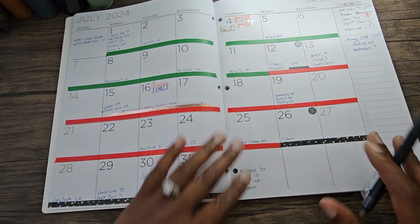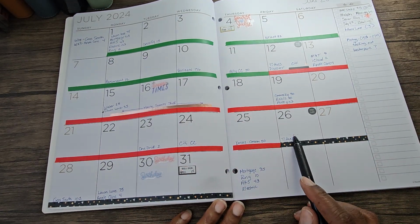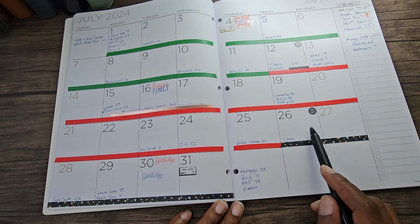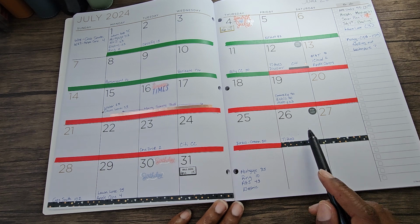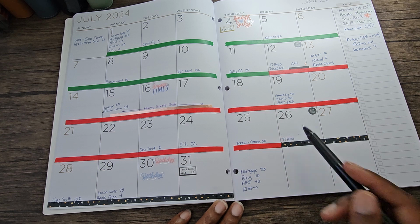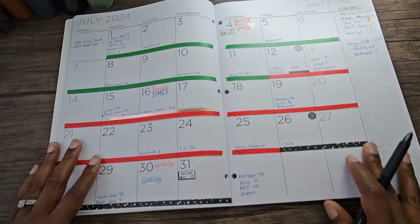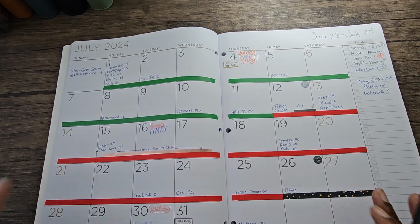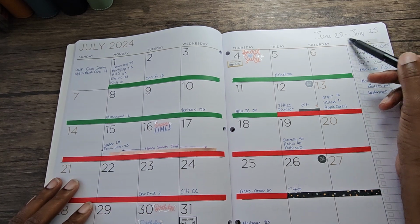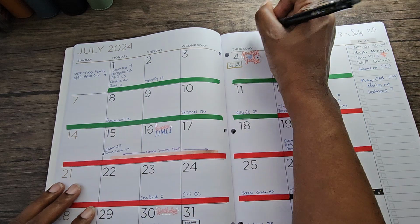And the reason why I said July 25th is because I get paid again on July 26th. But again, same thing is going to happen. Most of this check needs to be used to handle bills that are in August. So I'm going to consider July 26th forward to be a part of my August monthly budget. All right, so July budget will run from June 28th to July 25th. That is 4 weeks.